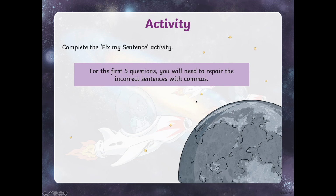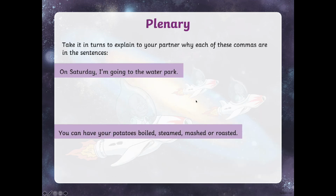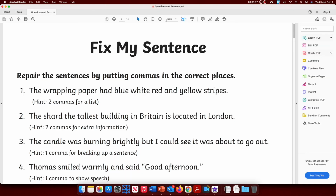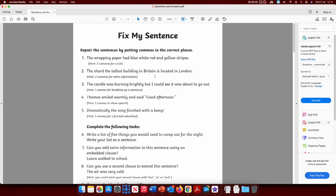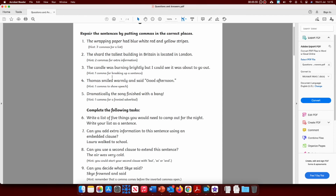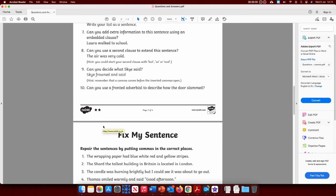So, your activity for today is as follows. I'm going to show you quickly. You've got here a sheet with 3 different levels of difficulty on it, and it's called Fix My Sentences. The first part of it, you need to repair the sentence by putting the commas in the correct place. The first level of difficulty tells you how many commas there are and why they are there. Then there are some tasks for you to complete. The answers are straight underneath.